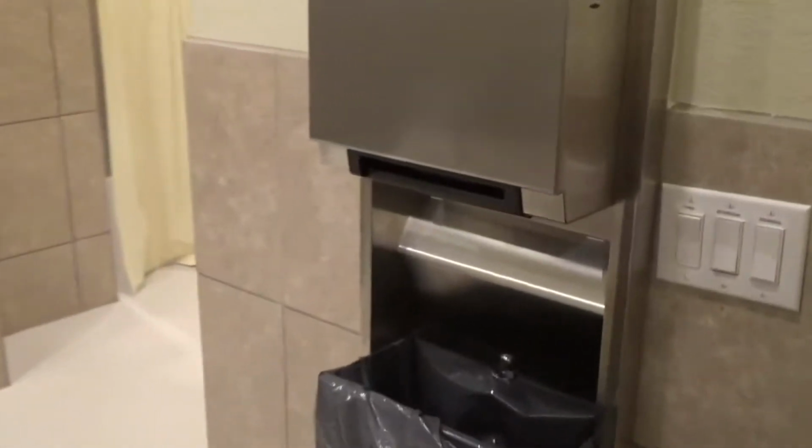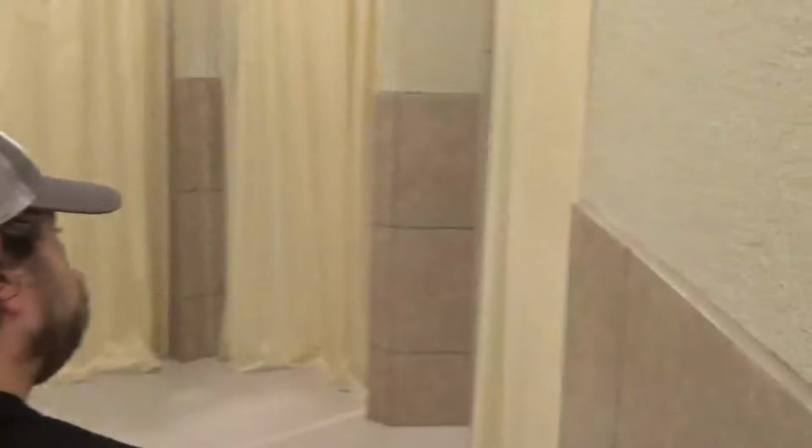You want to look at the shower? Yeah. You have your own fire alarm button. Oh, wow. Look at that. It's got a fold down seat. So cool.